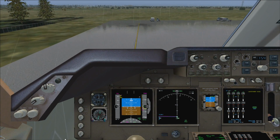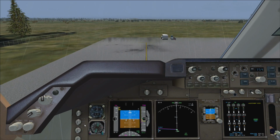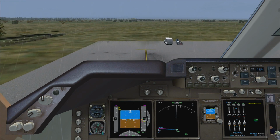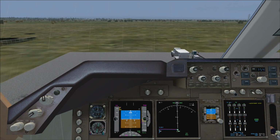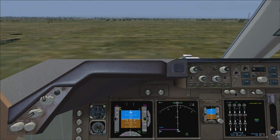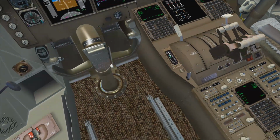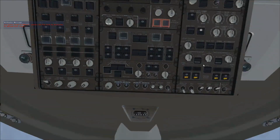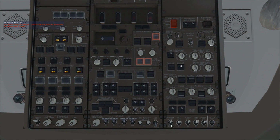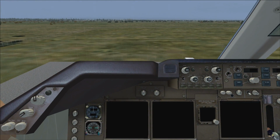Alright, we'll park right here on the end, obviously. Alright, go ahead and stop it right here. Put on the parking brake, shut off the engines, back a little bit, I can't see them, there we go. Shut those all off, all lights off. Sweet. Alright, let's go ahead and move on over to Air Hauler and get paid.